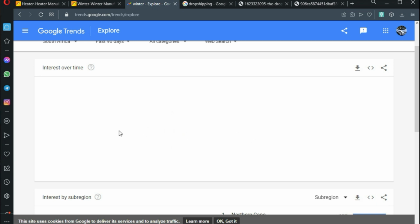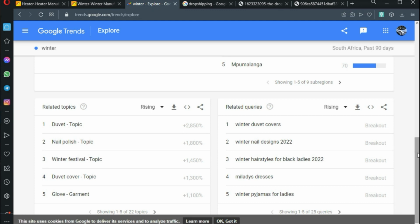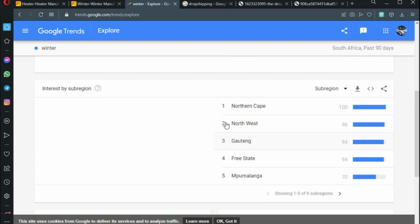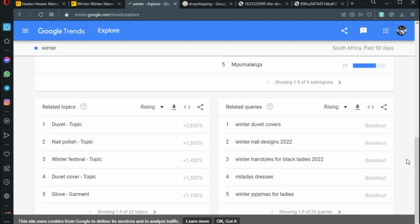If there's not enough data like what it is right now, you will see that there's nothing over here, but nothing to worry about. What we are interested in is to actually see, basically, when you're running your ads, you would want to also know which provinces to target or which places to target. As you can see, these are the best ones to target right now for things that are relating to winter, right? So that is where most people are searching those terms coming from, right here in South Africa.